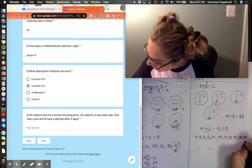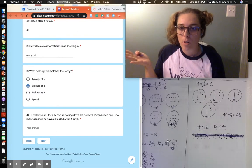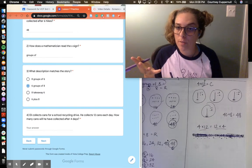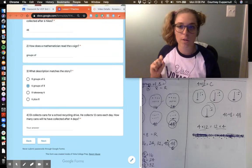Sorry. I seem to have gotten a little mixed up. Silly Miss Cupp, she was so excited when she was writing out her fours by skip counting, she forgot to include one, so I just went and crossed it out. I'm going to do it one more time, a little bit slower to double check, right?